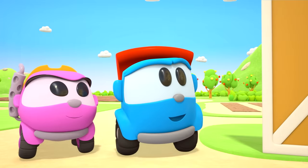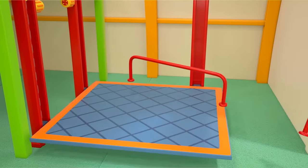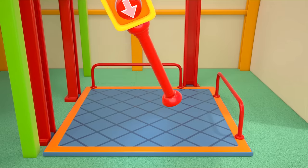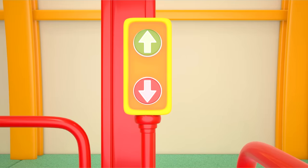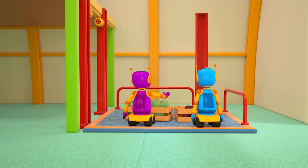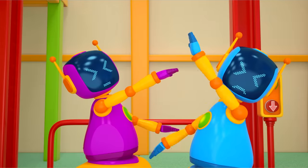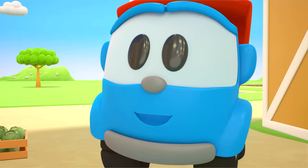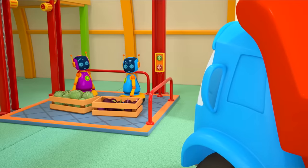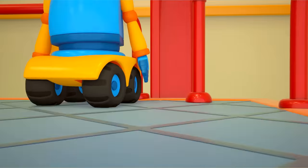Leo is going to construct the lift very quickly. The supports, the platform, the barrier, and two buttons, up and down. The robots can't decide who is going to press the button. Robots, don't argue. Why don't you take it in turns? Great idea. The blue robot is the first to press the button.